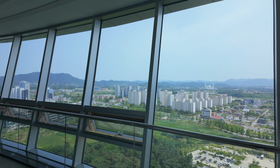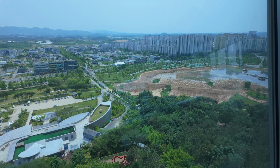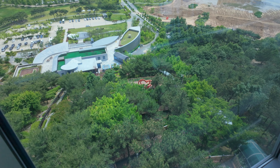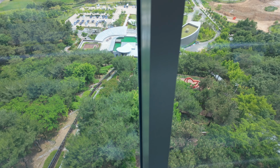Oh, the breeze. It was actually pretty nice. Yeah. There's that wasteland over there. Yes, there's the lake. Oh, I can see a heart bench. I can see the monorail. There's the monorail track. I think maybe it goes to there. It just takes you down again.